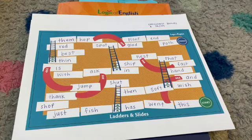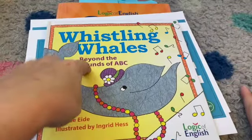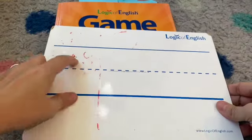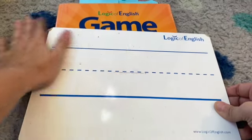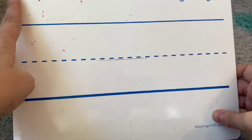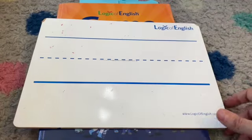The other things that come with this program are the books, like the alphabet book. So this is for level B, which is Whistling Whales. The other one is Doodling Dragons. It brings a whiteboard. So it brings a little whiteboard. I actually bought mine. They have a dent and scratch sale. So I bought most of my things during the dent and scratch sale. See, so it just brings little dents and scratches that they might have.